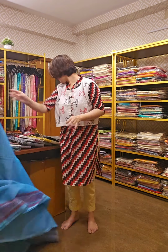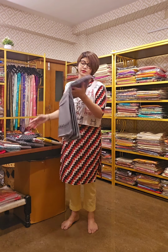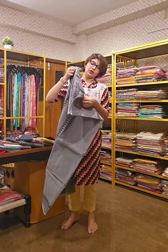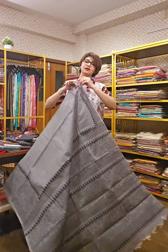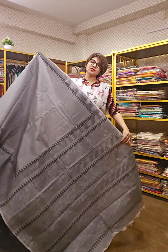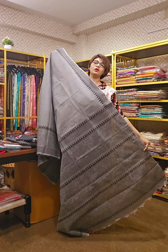Next one is another cotton saree, which is beautifully crafted because it has Madhubani block. It's all about hand block printing, and it's all about texturizing the saree in a nice way. This is a grey tone saree with Madhubani. This is the Madhubani all over the saree.